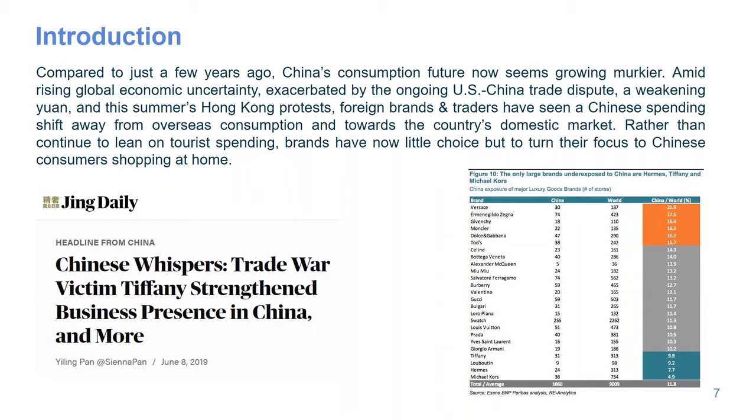If we look especially at the table on the right hand of this slide, you might notice the exposure per shops listed here in the Chinese table per retailer in the fashion industry. You might also see the title from Jin Daily, which is one of the news outlets that we follow here in China. One of the main victims of the trade war, namely Tiffany, is actually trying to strengthen its presence over here because foreign brands and traders have seen shifts from overseas consumption in Chinese tourists and a presence in China, especially if you're targeting a product sector. It's becoming more and more needed over here.